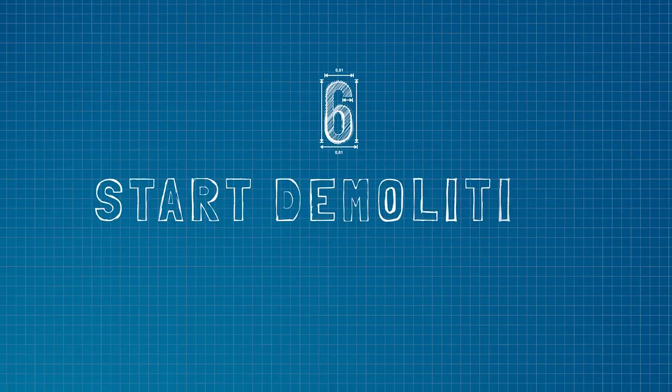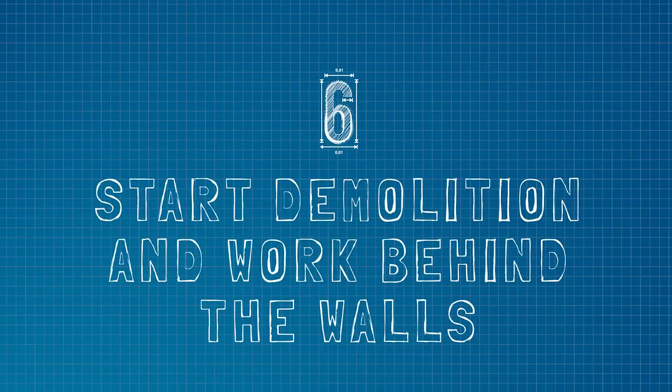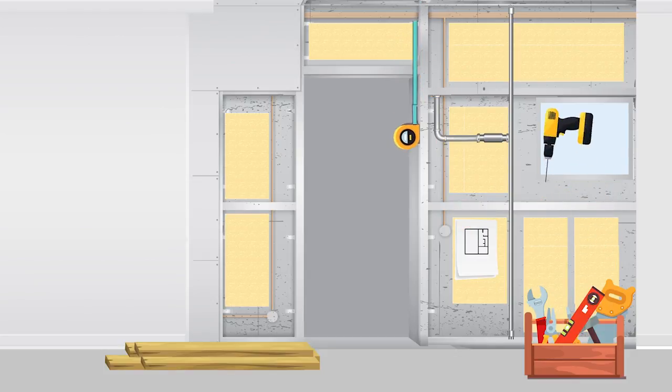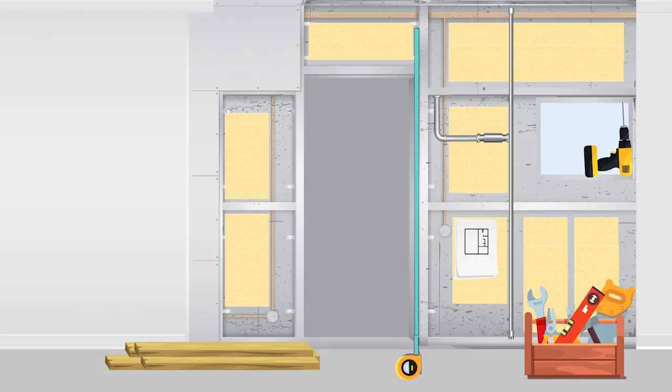Here's where it gets real: demolition time. Depending on your project, your contractor may remove walls and install new windows and doors. This is also when plumbers, electricians, and other subcontractors work behind your walls, below floors, and above ceilings.